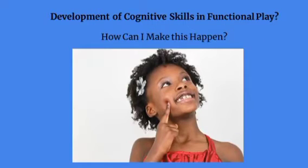Next, we have cognitive skills. If we go back to problem-solving skills, these two areas tie in somewhat with each other. Let's discuss the point where a toddler has finally figured out how to maneuver themselves up the steps and onto the slide and is able to slide down successfully. With success comes confidence. Now that the toddler has become successful at learning how to access the slide, he or she becomes confident that they can do it again.